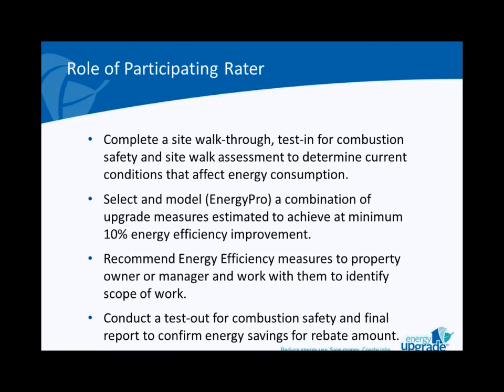So the role of the participating rater is summarized on this slide. It by no means encompasses all of the expectations we have for participating raters, but we do expect raters in this pilot program to be competent enough to complete a site walkthrough and testing for combustion safety issues, to determine those baseline conditions, and then help inform the scope of work.